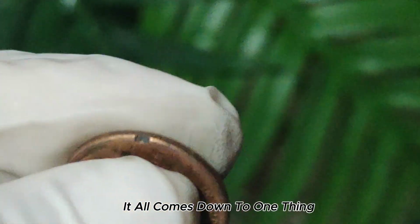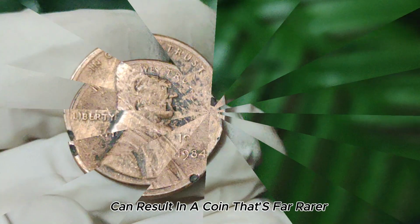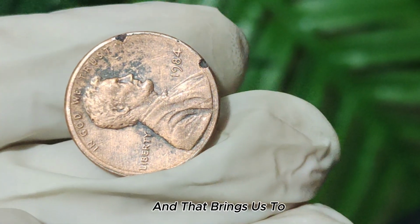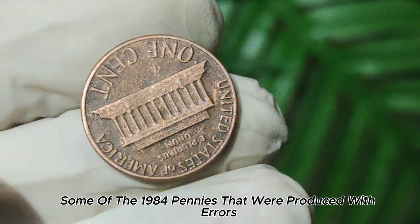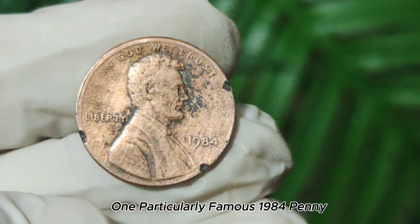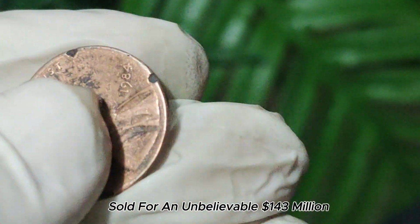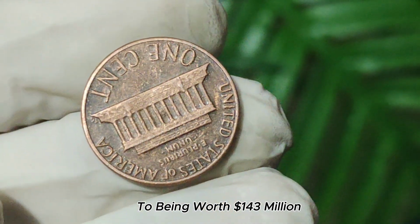It all comes down to one thing: error coins. Small mistakes made during the minting process can result in a coin that's far rarer and more valuable than one that was produced perfectly. And that brings us to one of the most astonishing coin discoveries in recent history. Some of the 1984 pennies that were produced with errors have been known to fetch astronomical prices at auction. One particularly famous 1984 penny, which was discovered to have a rare double die error, sold for an unbelievable $143 million. You might be wondering, how does a penny go from being worth 1 cent to being worth $143 million?